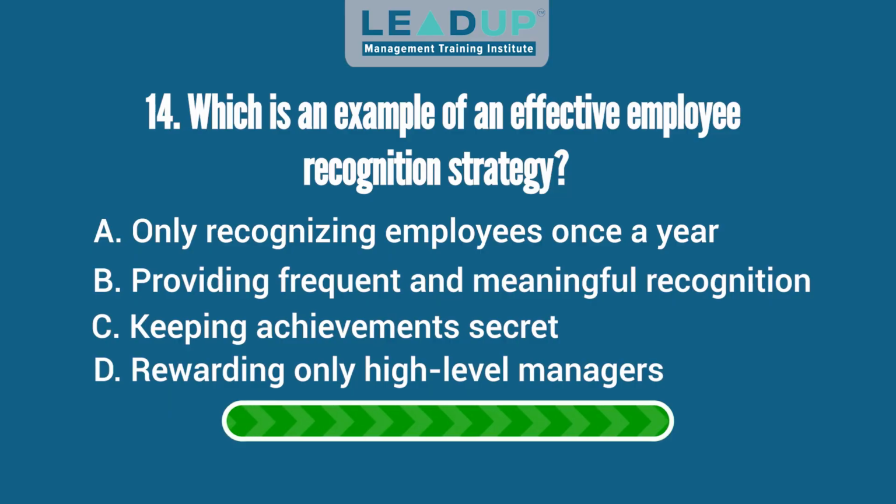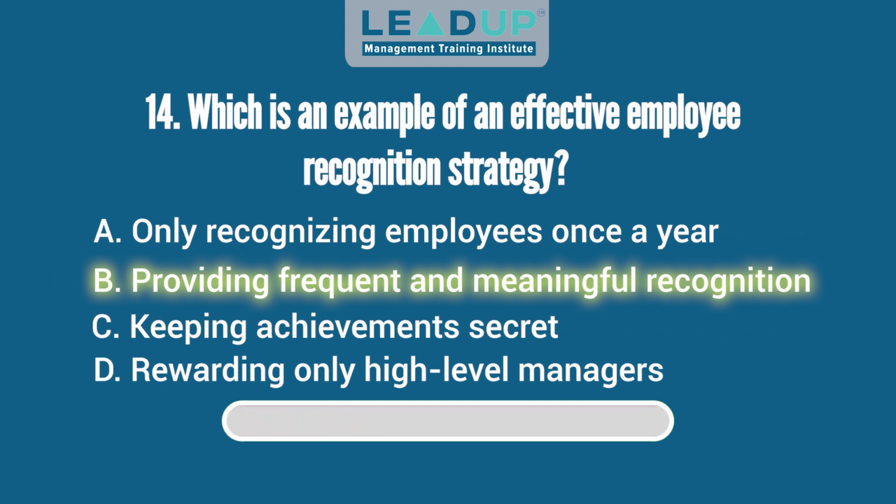Question 14. Which is an example of an effective employee recognition strategy? A. Only recognizing employees once a year. B. Providing frequent and meaningful recognition. C. Keeping achievements secret. And D. Rewarding only high-level managers. Answer. Providing frequent and meaningful recognition.